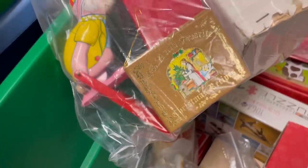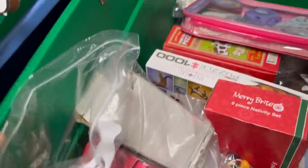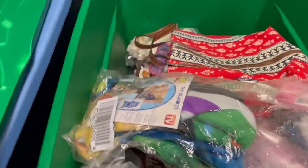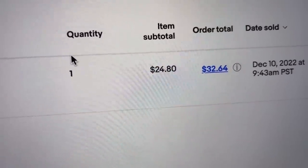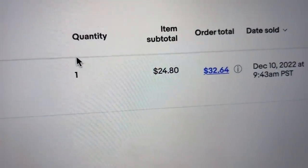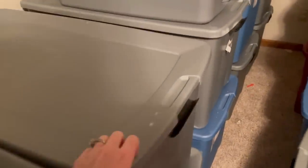Definitely pick these up anytime you see them. I've still got this one listed in my store. So hopefully that one will sell soon. And we're going to get everything put back into this tote and get this item shipped out. All right, let's go on to the next item. All right, so it looks like it sold for $24.80 plus shipping and tax, all in for $32.64 for this little vintage ornament.